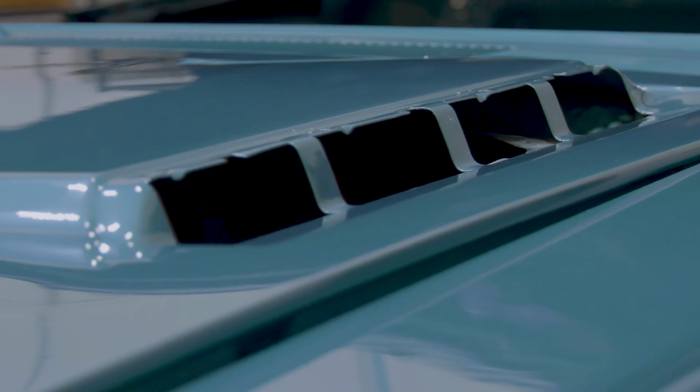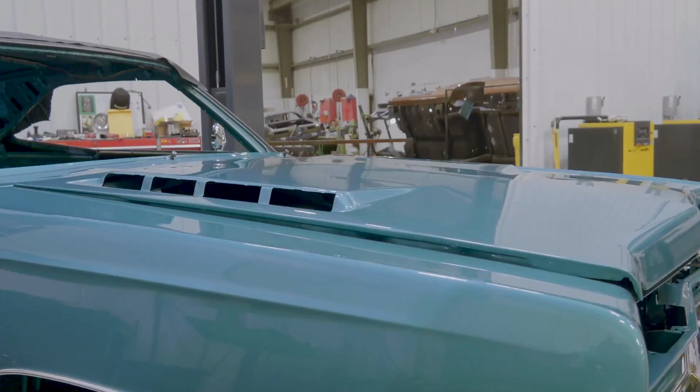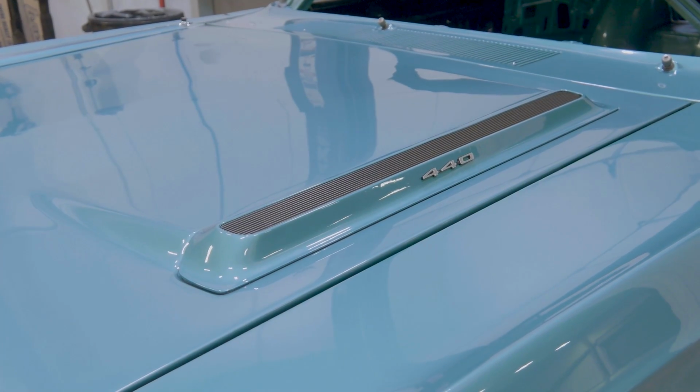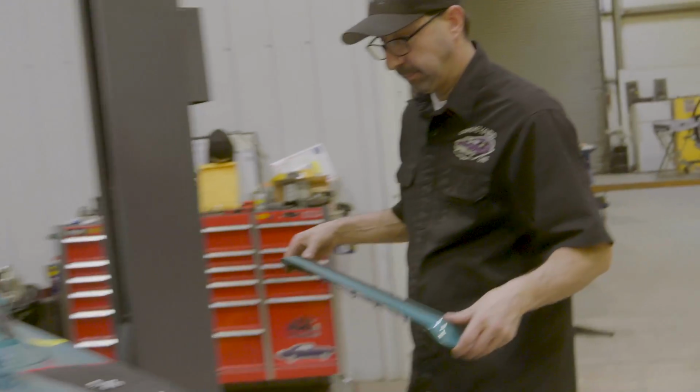I'm getting ready to put our hood inserts in our '69 GTX. These are a non-air grabber style hood insert, so they're just basically a decorative item with the engine call out on there. In this case, a 440, because it's a Super Commando engine.